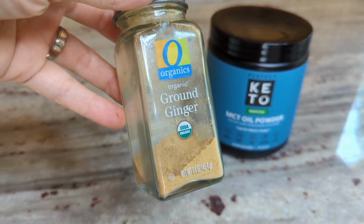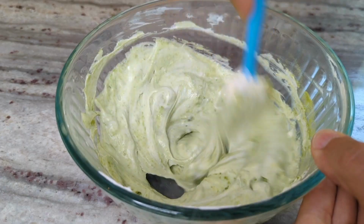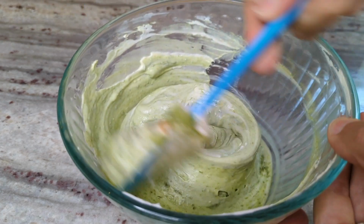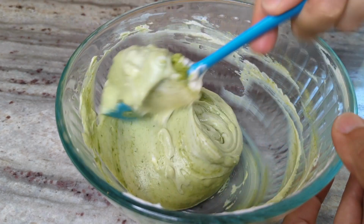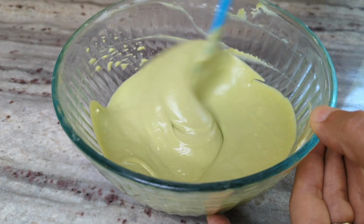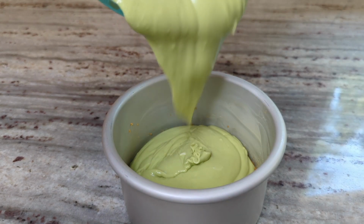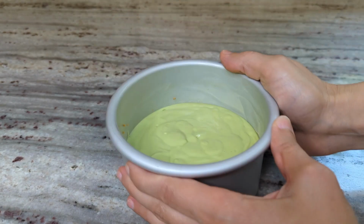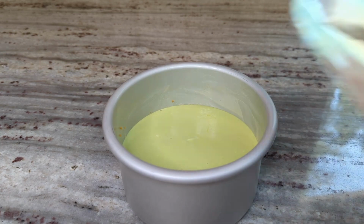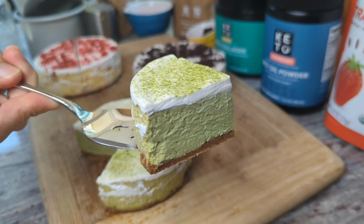Okay, next one was the matcha cheesecake. They have a matcha latte MCT oil powder, and it is delicious. It worked incredibly well in the cheesecake, and so I used the matcha latte powder in the cheesecake filling. I also used it as a dusting on the top. It just made this really beautiful topping. And then for the crust, I used the cinnamon cereal all crushed up, and the flavor of the cinnamon, and I put a little bit of ginger in the filling with the matcha. Oh my gosh, it was so good. If you are a matcha fan, I highly, highly recommend it. This cheesecake was my husband's favorite that I made.